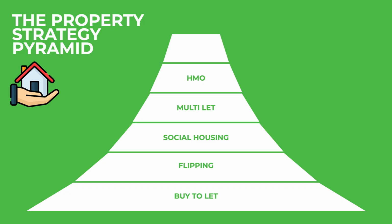So the sixth and penultimate layer of the property investing strategy pyramid are small conversions.